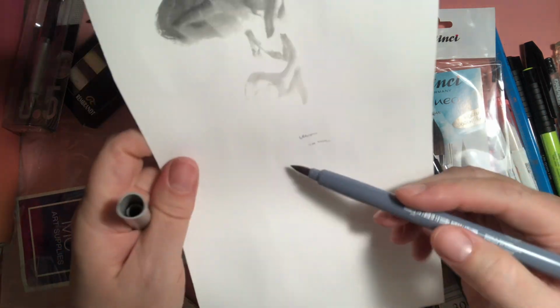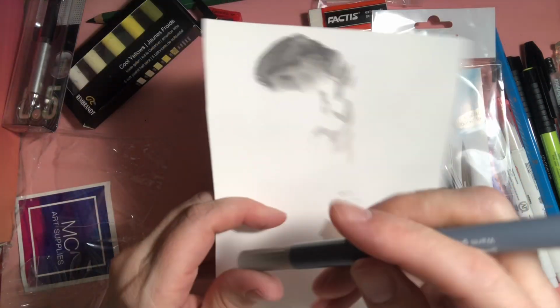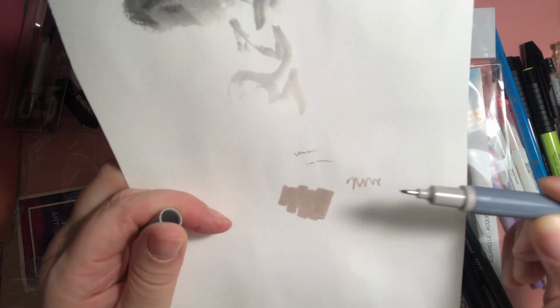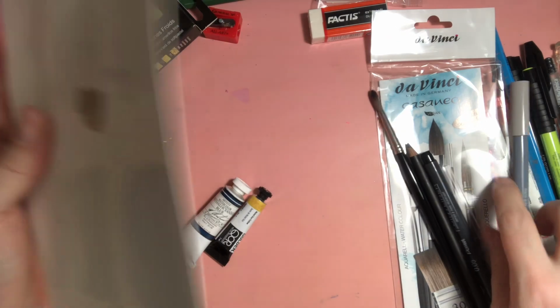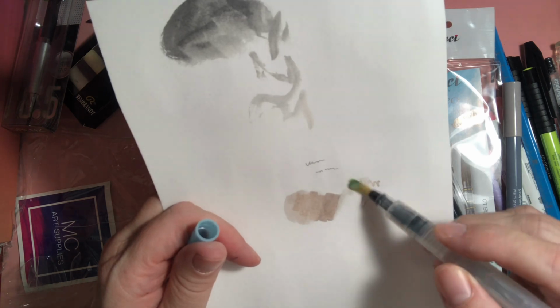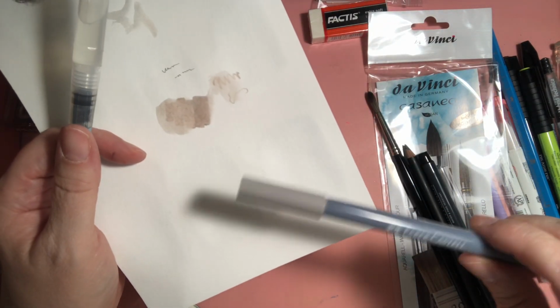This is an aqua marker. That's really soft. It's a big fat brush tip and a little tiny bullet tip. And this is also water soluble, I guess. Yes. Those are nice. Goldfaber Aqua. Okay.